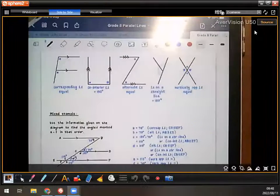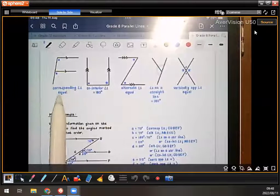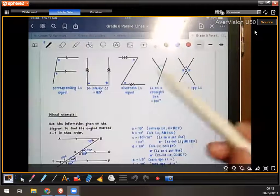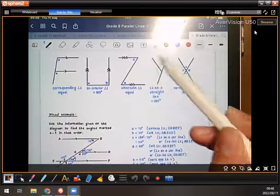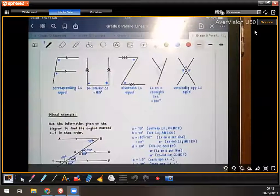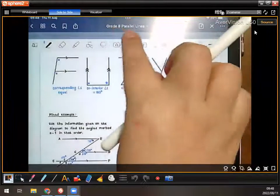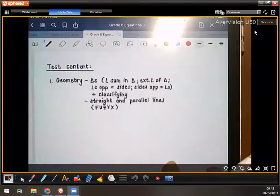It looks like this, guys. That's what I'm talking about. Fuzzy X. Okay, guys, so you need to know how to work with corresponding angles, co-interior angles, alternate angles, and angles on a straight line, right? That's the Y. But you can also do angles around a point for the Y, I suppose. Okay, and then vertically opposite angles. That's the other one. That's the X shape. So make sure you go over that. That's what I'm talking about when I say fuzzy X. Let's go back to this one. Okay, are we all fine on that?